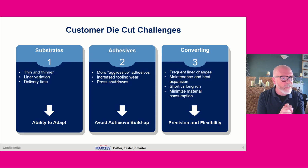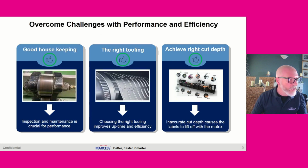Okay, excellent. So, ladies and gentlemen, thank you very much for joining us. Like Thomas said, obviously we all have different die cut challenges throughout the industry. Substrates, adhesive, whether it be converting, we know that our liners are becoming much thinner. The variations are changing. Adhesives are becoming more aggressive, and obviously the frequency that you run with the liner changes based on short versus long runs. And of course, one of these small aspects we're just going to show you today is how we can overcome these challenges for performance and efficiency.